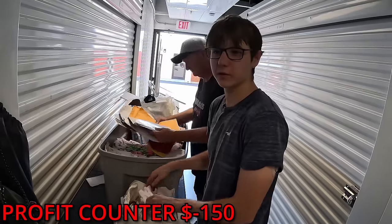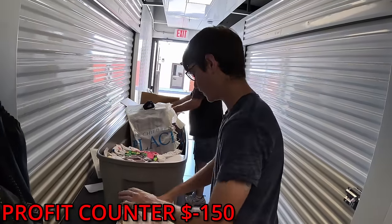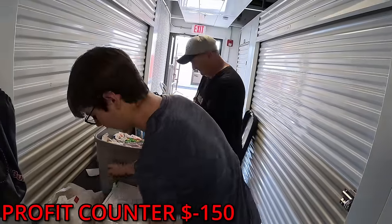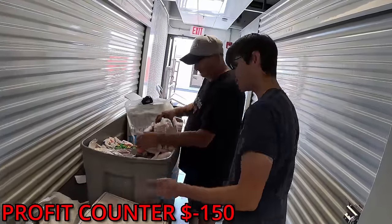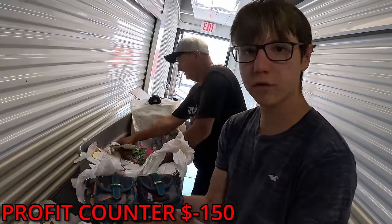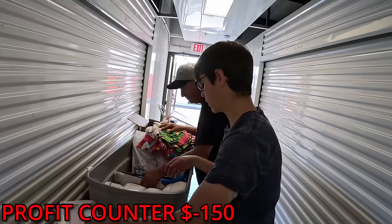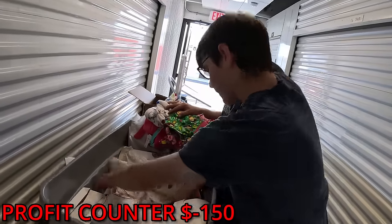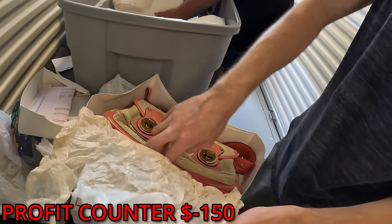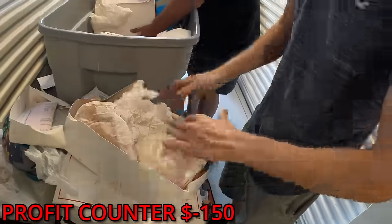We bought so many storage units all in one week. And so far, every single one of them has been a huge success. I have no idea how we're so lucky. I don't know how we're so lucky, Dad. Oh my gosh, this entire tote is full of Coach bags. Oh my gosh, look at this. Dude, that one looks nice. They all look nice. They're all amazing.